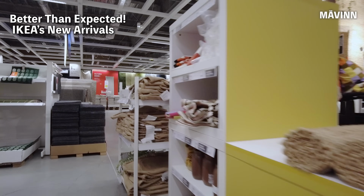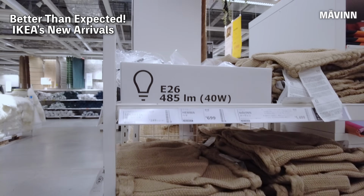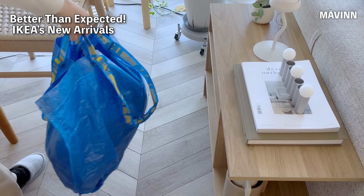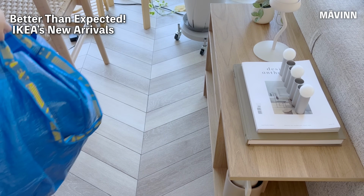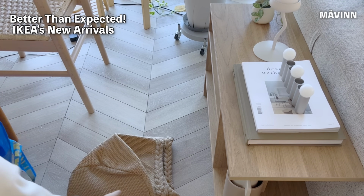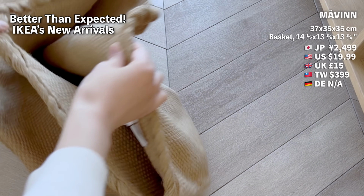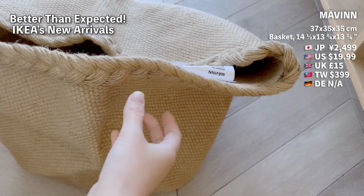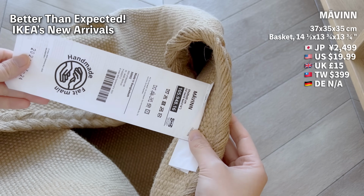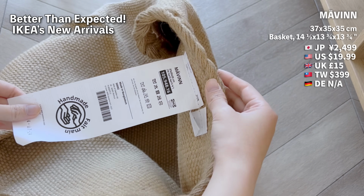Here's an IKEA classic moment. You see something in the stores, think you understand the size, and buy it, only to realize at home that it's way bigger than expected. I specifically chose the larger size this time because I had a purpose in mind for it. But still, it's huge. The material is jute, but it doesn't have that overpowering smell that jute often has. The odor is mild and not unbearable.